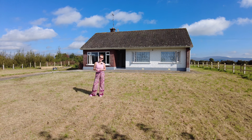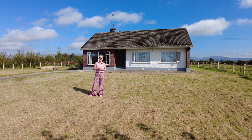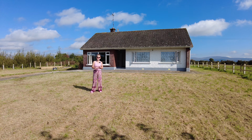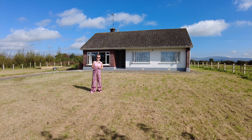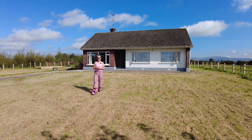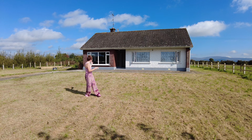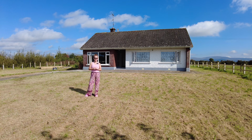And what's great about that is that you can see the potential straight away of how you're going to put your own stamp on it. I always love to hear your thoughts as to what you would do. So, what else can I tell you about it? National schools nearby. There are national and secondary schools within walking distance of this property, as are all of the town's supermarkets and shops and bars that you would love to have on your doorstep. So let's take a look inside.